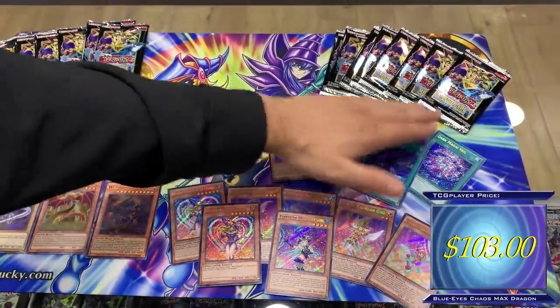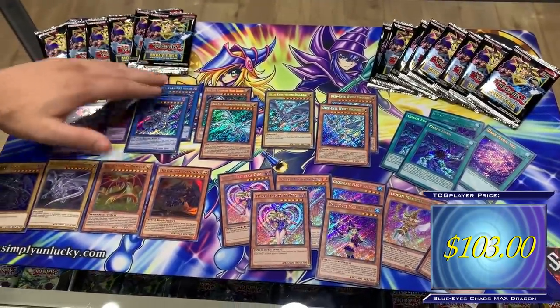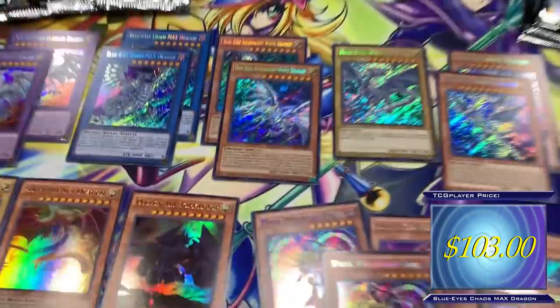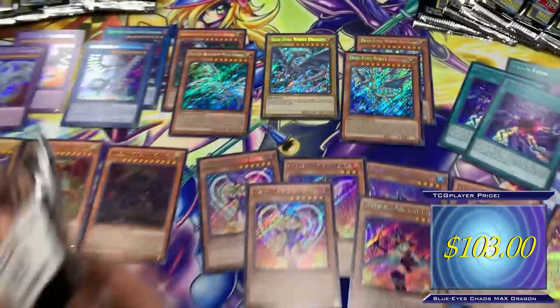I'm just gonna throw it down. I know some of you guys really like the gold cards, and so I can't blame you for liking the golds, but man, just seeing a whole bunch of secret rares is making me real happy.